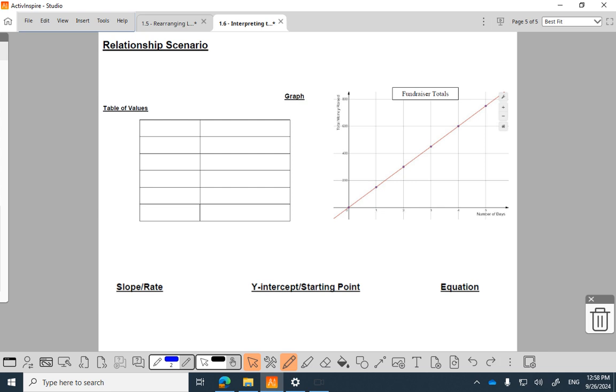Oh, I thought she was just confiscating it. She was going to use it. I thought she was actually taking it from you. That was funny. All right.